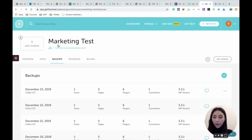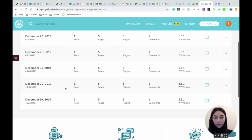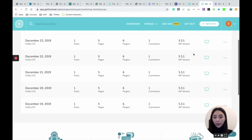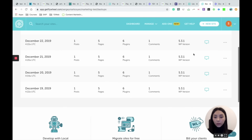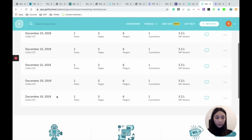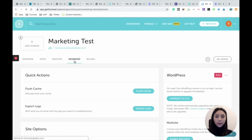Then moving on to the backups, you get an automatic backup every day, just like the rest of the managed WordPress hosting providers, and you can always restore or download a certain version of your backups. One thing different is that the backups of the last 7 days are going to be kept here only. I think with WPEngine it was 30 days, and with Kinsta it was 14 days.